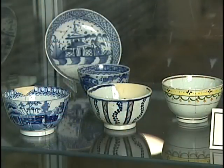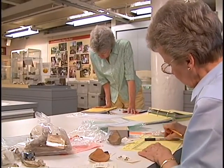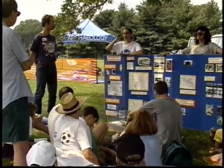All of these artifacts are important to us. The data gathered from them helps us to learn more about Alexandria's past, and publishing our findings in site reports and other publications allows us to share this knowledge with others.